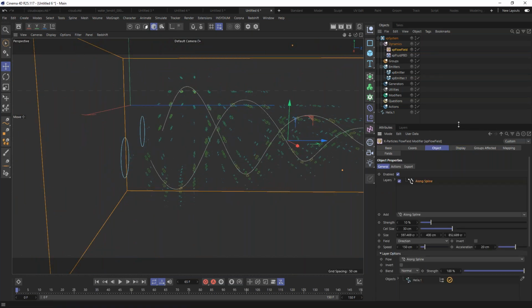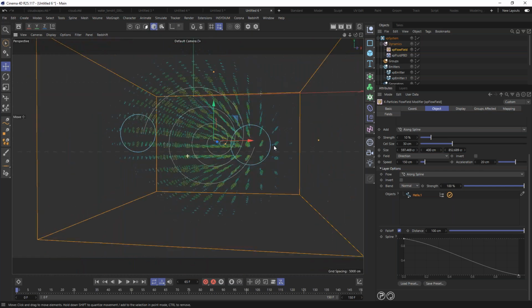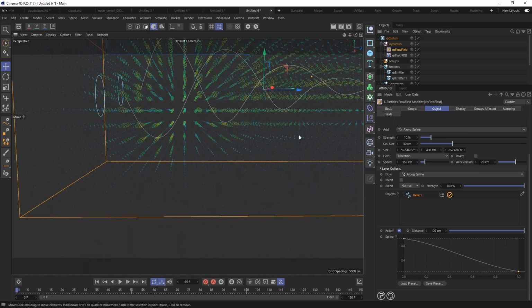Let's go back to the object. And here on my helix, I want to use the distance a bit longer than that, like 100 centimeter. You can see it's going to follow more. And also I'm going to use a little trick here. This is the spline, the falloff of the spline. And you can see our arrows are getting smaller and smaller, and then there is no force being applied. So I want to just raise that a little bit, meaning that it's going to continue the motion even outside of all this.